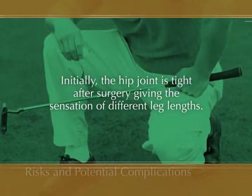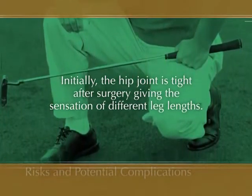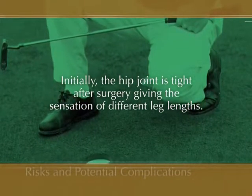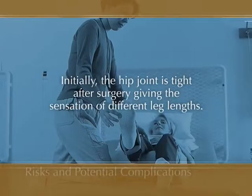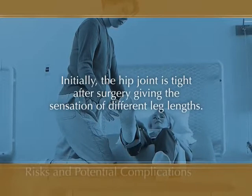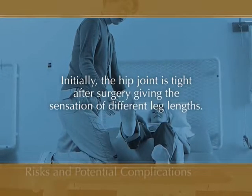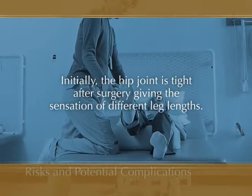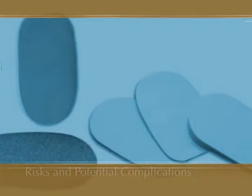Initially, after hip joint replacement, a person may sense that their legs are different lengths, when they are in fact the same. This is the result of tightness around the joint and hip musculature. This goes away in the months after surgery. If leg length inequality is a persisting long-term issue, a shoe lift may be required.